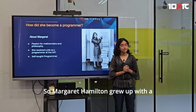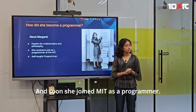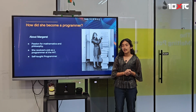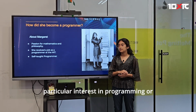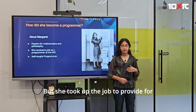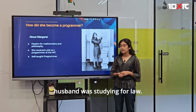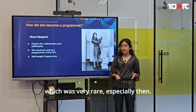Margaret Hamilton grew up with a passion for mathematics and philosophy, and soon she joined MIT as a programmer. Initially she hadn't even shown any particular interest in programming or software engineering, but she took up the job to provide for her family while her husband was studying for law. Soon she became a self-taught programmer, which was very rare, especially then.